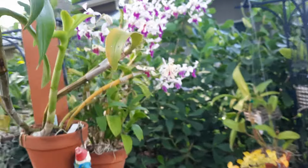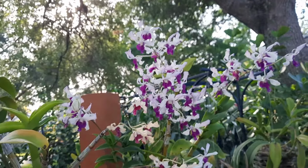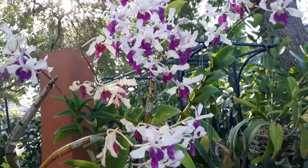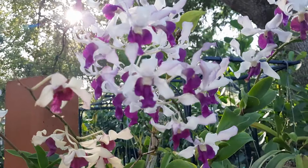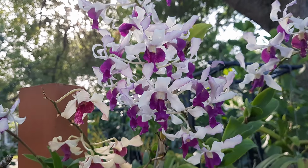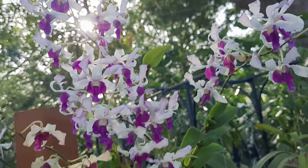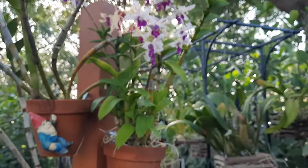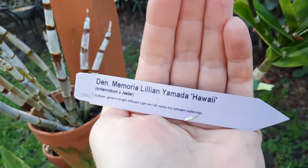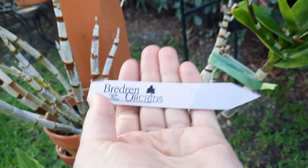Oh, the only one probably is this one from Brethren's, and this one blooms all the time for me. It's a good grower, good bloomer, beautiful color. This kind of little white lavender, sepals and petals, and the purple lip. Looks gorgeous. Love it. And that's the name. That's from the Brethren Orchids.